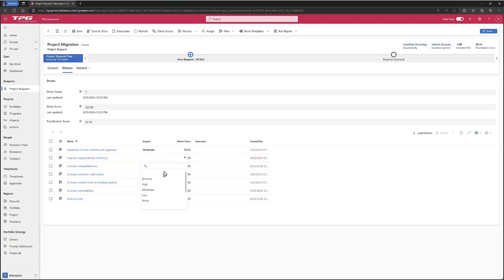We can determine whether or not this project request is going to have extreme, a high, moderate or low or no impact against these drivers. That will come up with a predefined score. We can capture comments on that. That information can be snapshotted as well, and the result is we'll come up with an overall driver score and prioritization score for this request. If there are any other related requests that we need to connect to this particular project request, or indeed any existing live projects that we want to connect, we can also manage and view those here as well.